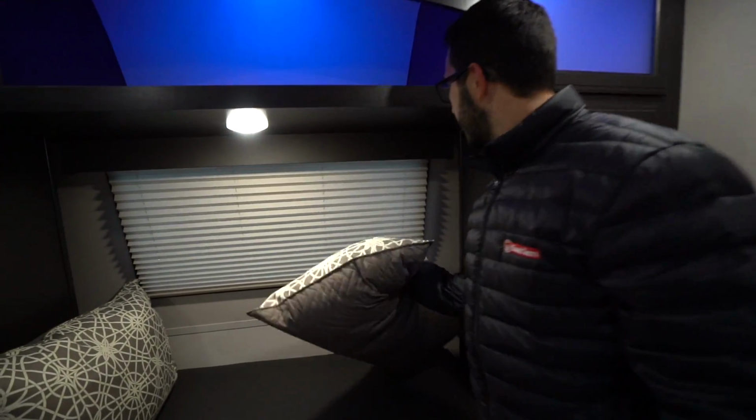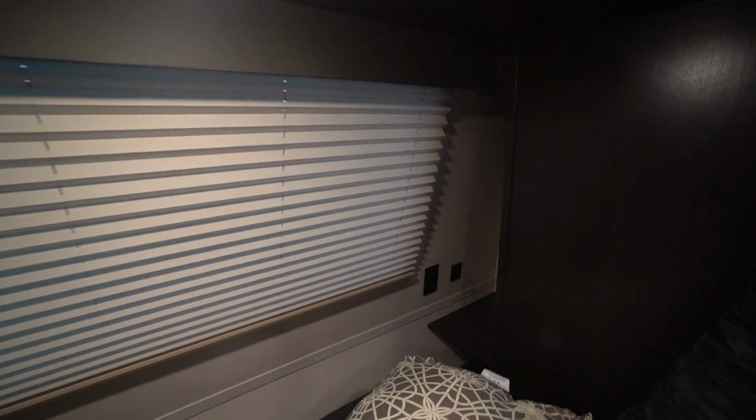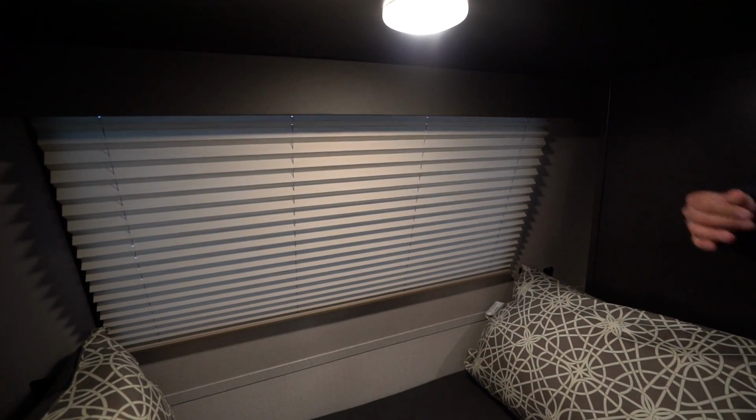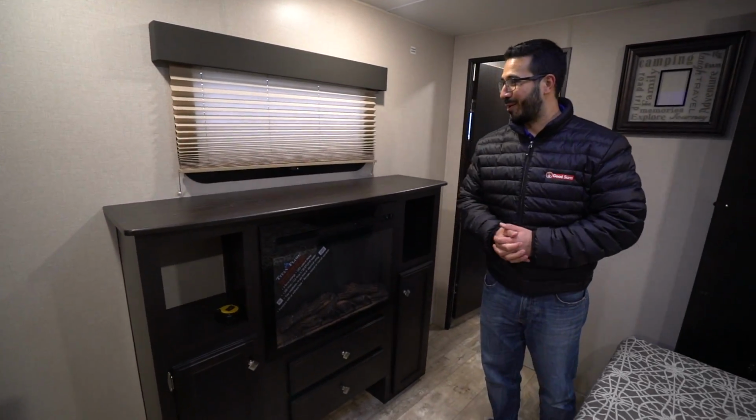Another thing I did forget to mention, you'll notice right back here you have shelves. You also have electrical outlets and USB ports there. And then, of course, the big front window we saw. That does a gorgeous job of letting in the light if you want it to. Of course, you can close it down so you're not waking up super early in the morning.